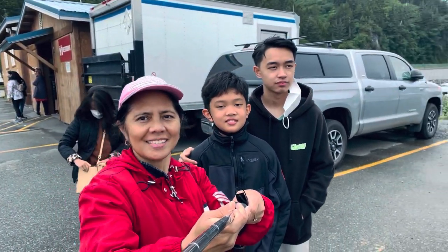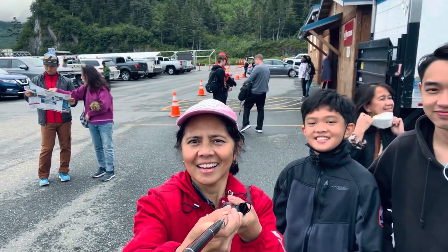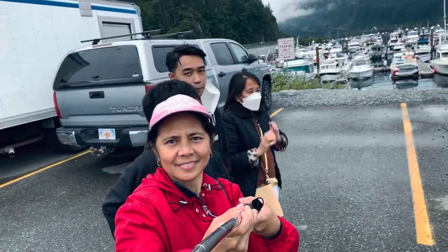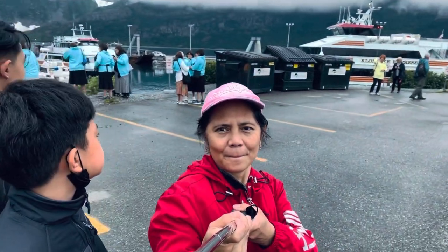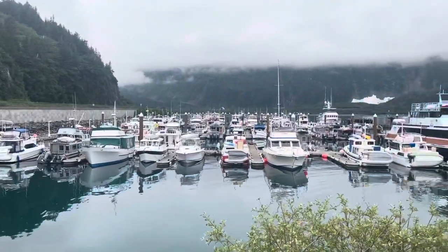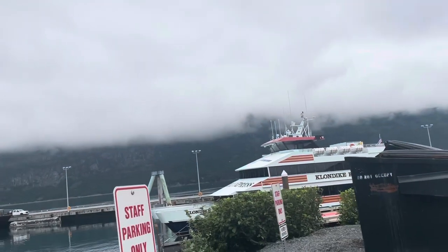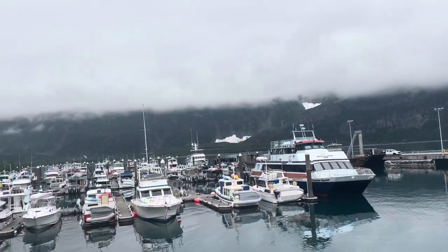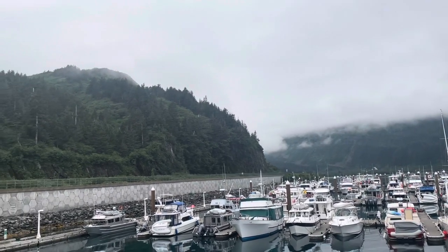Local cruise will take 6 hours. The weather here is gloomy, and that's my sister-in-law at the back. And there's a lot of passengers waiting for boarding cruise. Oh, that would be 5 minutes. Suddenly the weather changes. We left the anchorage, it was sunny, and now it's rainy and we're going to rain.